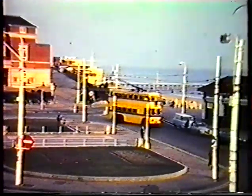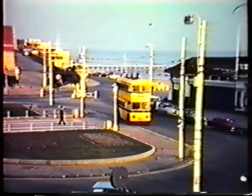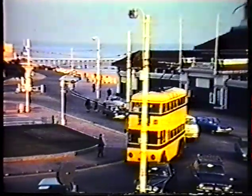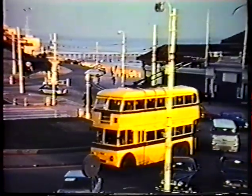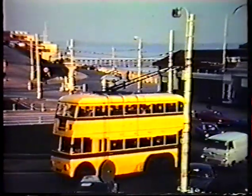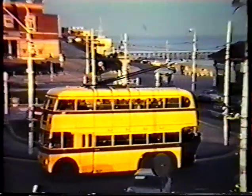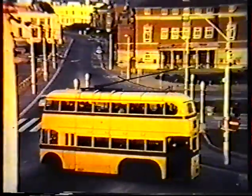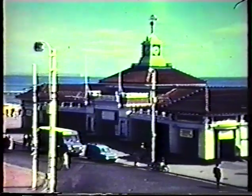And then in the wintry sunshine, we arrive at Bournemouth Pier. They're heading off towards Bath Road. A quick look across the bay with the Isle of Wight there in the background, and the municipal swimming baths.